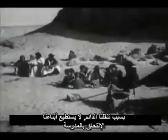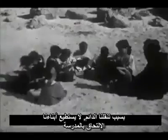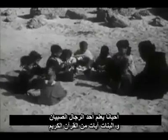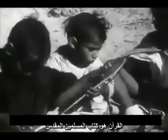Our children cannot go to school because we are always moving from place to place. Sometimes one of the men will teach the boys and girls a few verses from the Quran, which is the Mohammedan Bible.